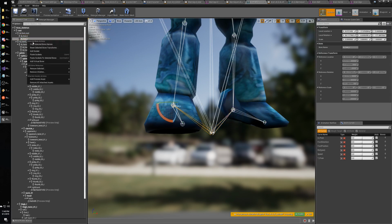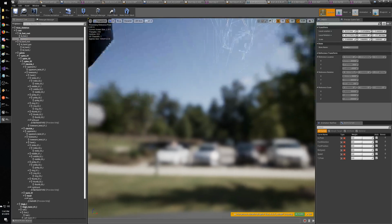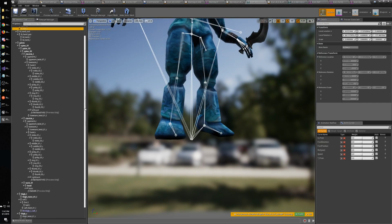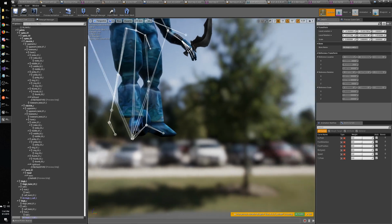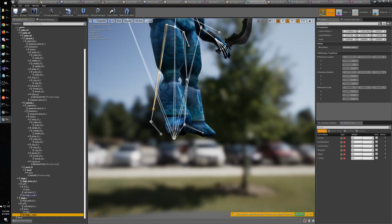IK left, IK right. If I delete this, what happens? Remove selected. It cannot be undone. Oh my god. Yes, do it. Okay. I did it. Now if I create the virtual bone, we should learn about virtual bones because we are doing something that we don't know what we are doing, so that's the problem. The main problem is that it messes up the leg completely. As soon as I add this virtual bone, it's messing up my model completely.